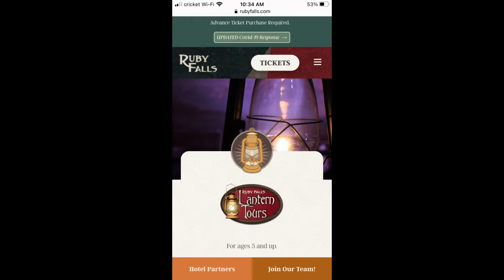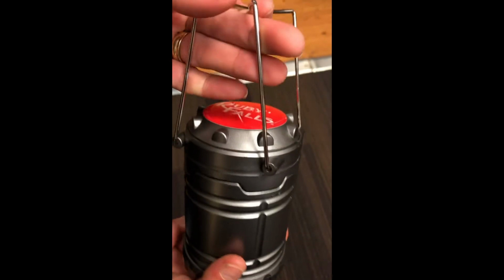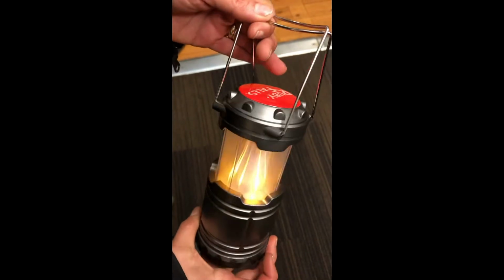Here you can see their web page, and it has this nice old-timey lantern. So I was so excited that we were going to get to hold an old-timey lantern. But to our shock, only the tour guide held the old lantern. We got these new modern plastic lanterns.